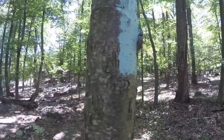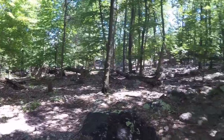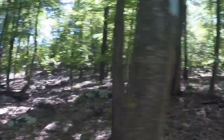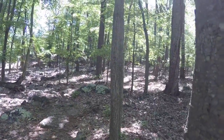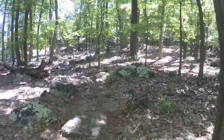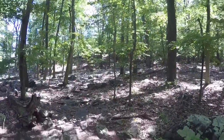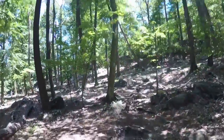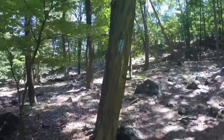Here's another example on the blue trail. And all I got is a field of rocks. Where's the trail? It could be that way, it could be that way, and not that way. So between there and there, I got about a 45-degree swath to choose where the trail is. But I've been up this path before, so I know where it goes. There's another blaze up there. So walk toward the blaze. There you go. That's how you find the trail.